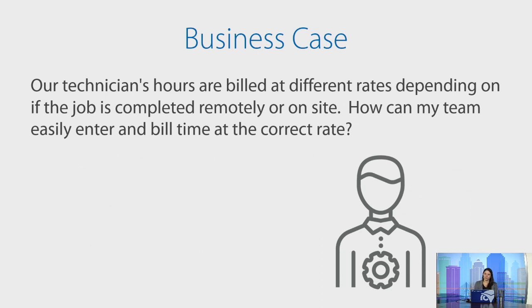To start off, we're going to get into a business case that I'm sure a lot of you can relate to. You have technicians' hours being billed at different rates depending on either what they're doing, or who they are. If it's completed remotely or on-site, it might have a different billing rate and might have to bill differently. How do we make this easy for your team to where they're just entering their time and then it's automatically calculating based on where they are and what they're doing?